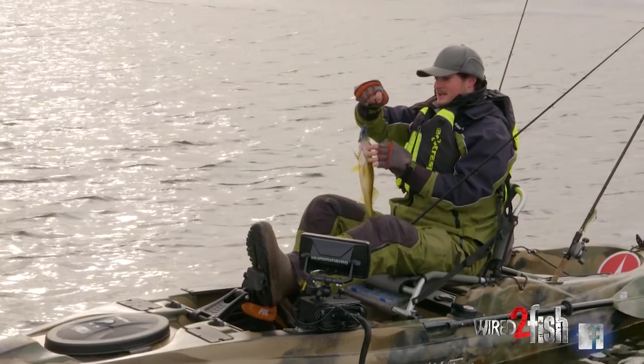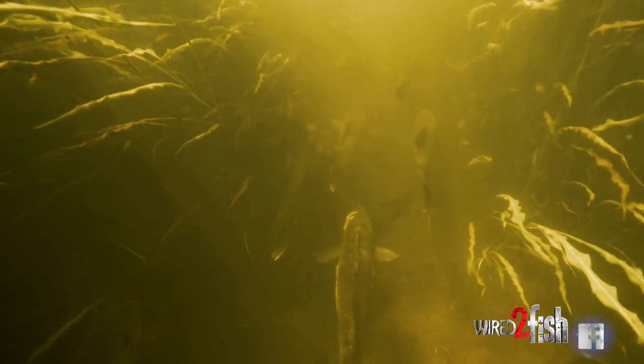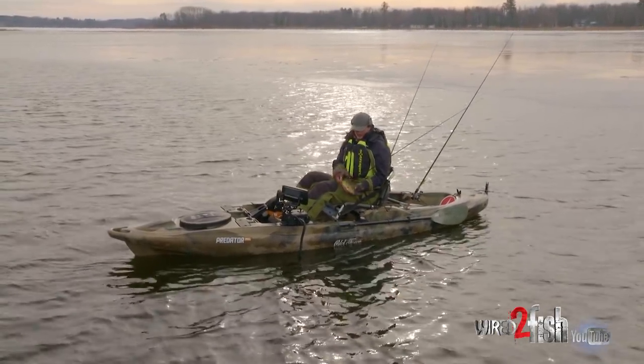Walleye. Can honestly say that's a first for me. Swim jig, little walleye right off this break. That's pretty cool. Definitely marking some fish down there. It goes from like 3 to almost 18 feet. So there's a sharp little river edge right here. Nice walleye.